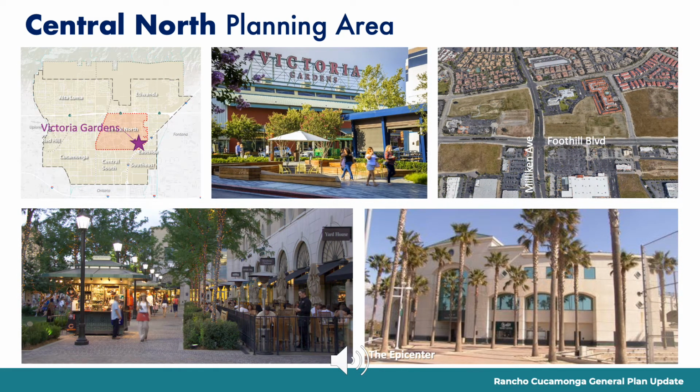The 1980 General Plan designated a regional shopping center in the easterly portion of the Central North Planning Area, north of Foothill Boulevard and adjacent to the I-15 freeway. Over 2 decades later, in 2004, Victoria Gardens opened for business, a fine example of the power of planning ahead.